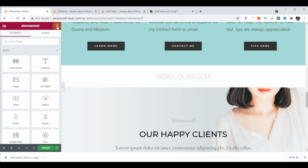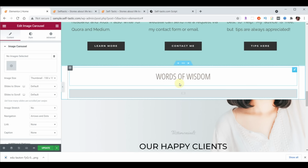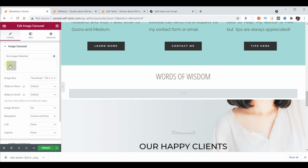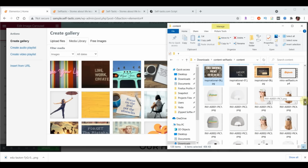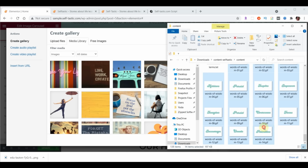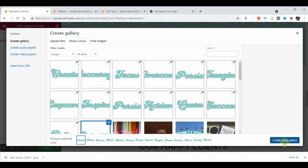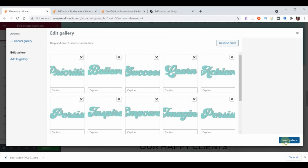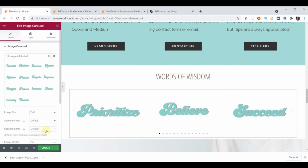And now we're going to go to our collection of widgets. And we'll type the word image again to find the carousel. We'll be using the carousel differently this time. We'll click on here to add pictures to our carousel. We'll bring up our content and we're looking for words of wisdom. And there they are. So we'll select all those, drag them over all at once. We'll click on create a new gallery. We'll click insert gallery.